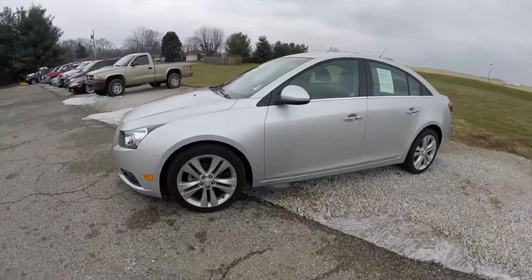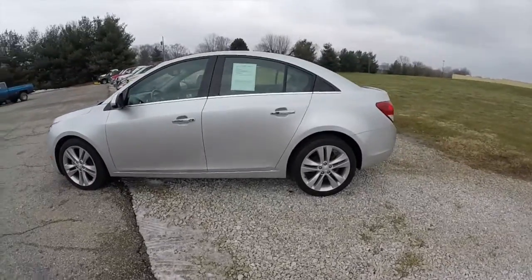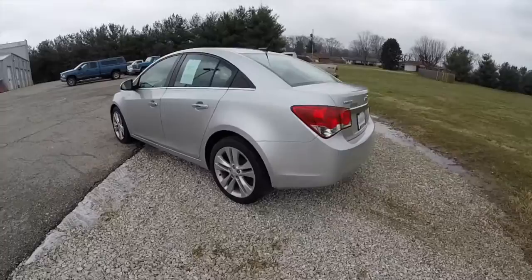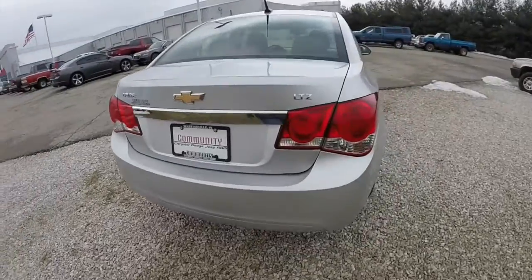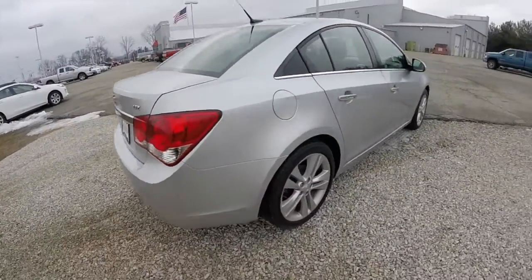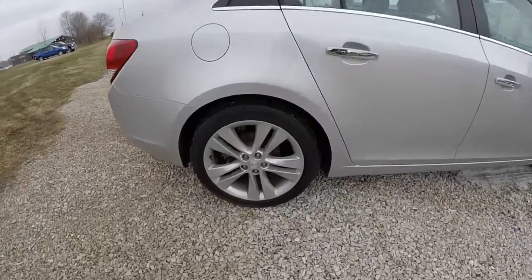This Cruze is in silver ice clear coat metallic, has a jet black Meridian leather interior. It is powered by a 1.4 liter 4-cylinder engine with a 6-speed automatic transmission. Does have keyless remote entry with smart key access. Also has a remote start. Does have the 18-inch aluminum wheels.